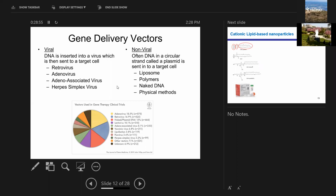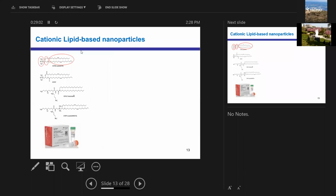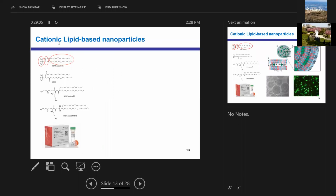My particular research is in the non-viral area. In the non-viral area, in particular, cationic lipids are commonly used for drug delivery, including for the delivery of nucleic acid. Those are cationic lipids, which means that those lipids are positively charged.